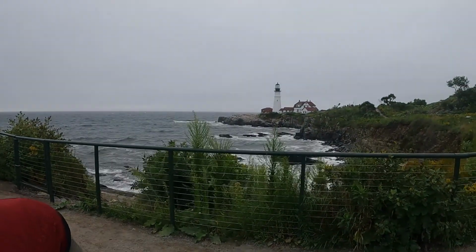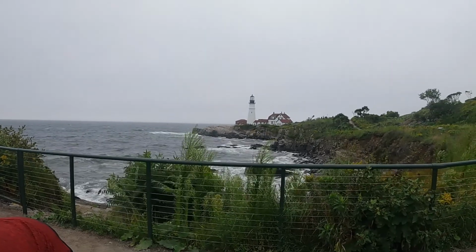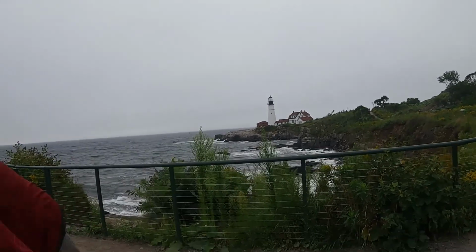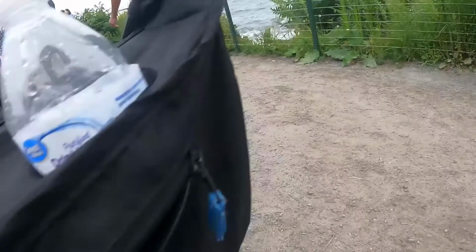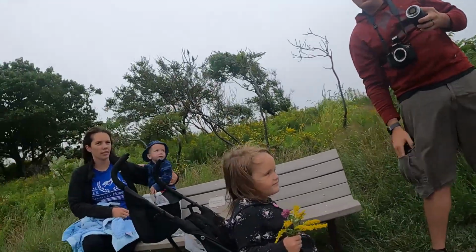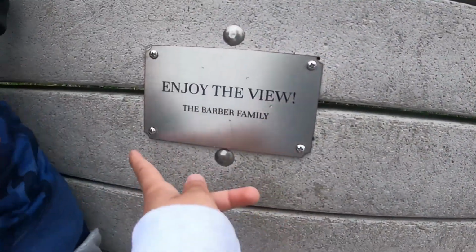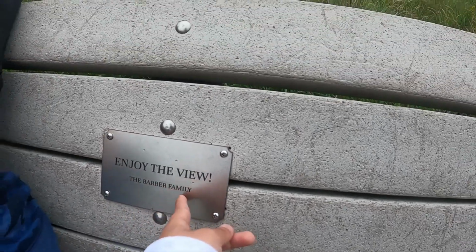Crashing waves. Wow, that's a nice view, Aiden. Okay. Get down and start hiking some more. This is a beautiful view. Hey, I think I know what this says. Down here. Enjoy the view.